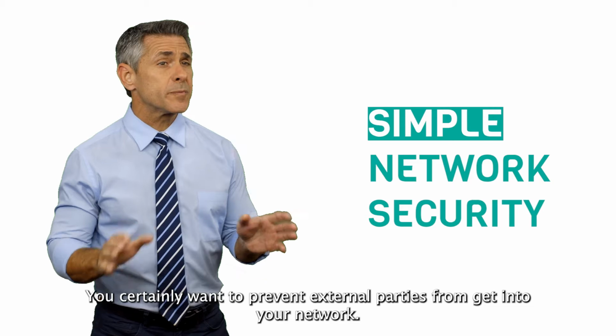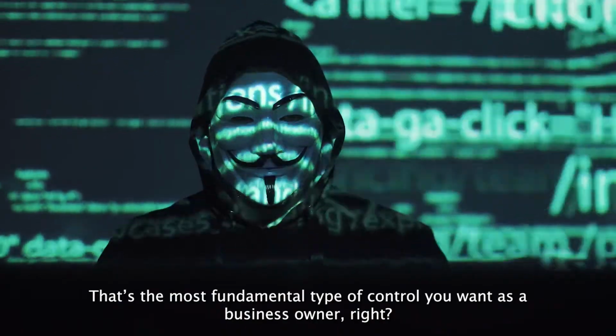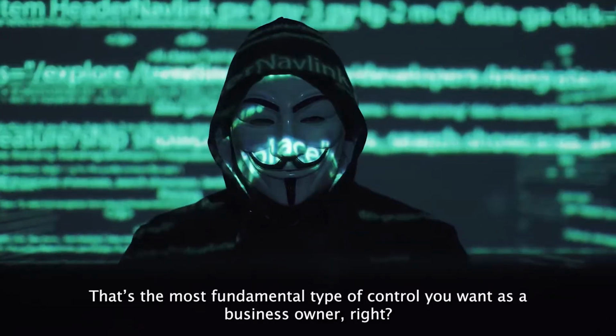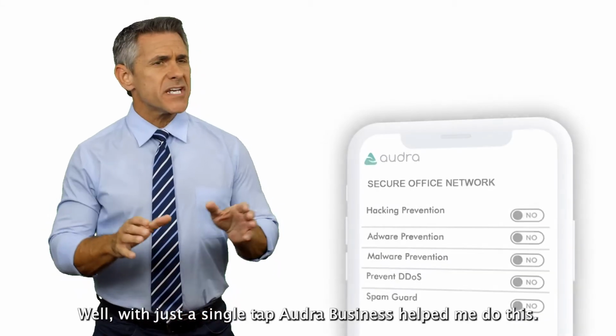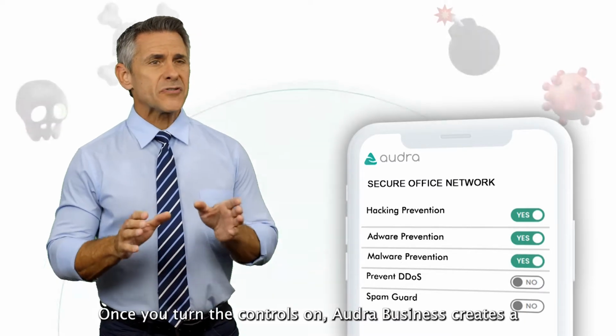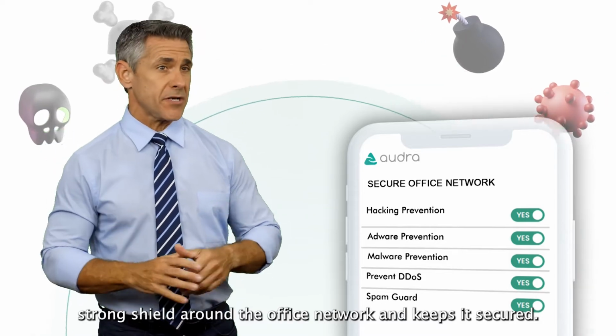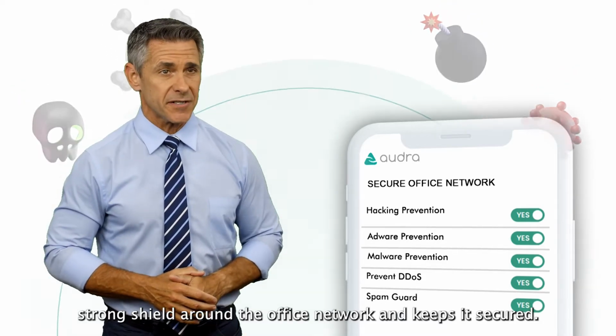You certainly want to prevent external parties from getting into your network. That's the most fundamental type of control you want as a business owner, right? Well, with just a single tap, Audra Business helped me to do this. Once you turn the controls on, Audra Business creates a strong shield around the office network and keeps it secured.